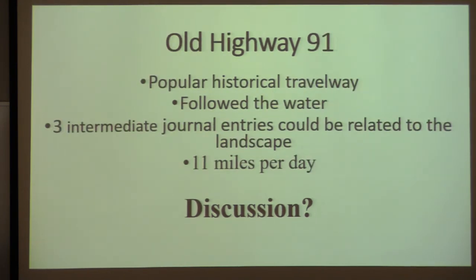Old Highway 91, it's a popular historical travel way. It followed the water. So he followed the Santa Clara up to Utah Hill, and then he cut across. But initially, he did follow the water. There are three intermediate journal entries that could be related to the landscape. It requires some imagination. It's not that definitive, but it's not inconsistent. They traveled 11 miles per day.